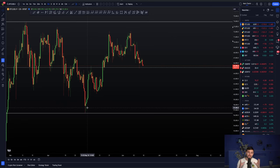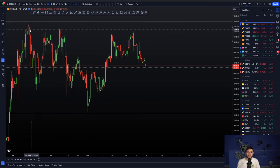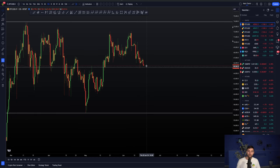I'm actually going to present fairly complex analysis in a really easy to understand, simple, digestible way. So first of all, let's state some facts. We have been in now a multi-month sideways range. So we are going through monthly consolidation right now, okay? Where we really simply have a range high up at around $74,000 and a range low around $56,000. The middle of this channel is, of course, coming in at around $65,000.